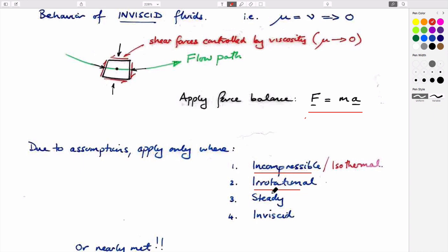If you look at a commercial airliner, it has these winglets on the end of the plane. Those are to stop the vortices rolling off and losing energy. And so the flow should be irrotational. It should be steady state. And so that's an important one.